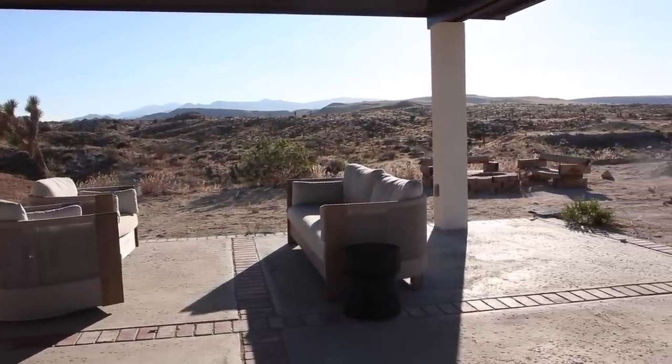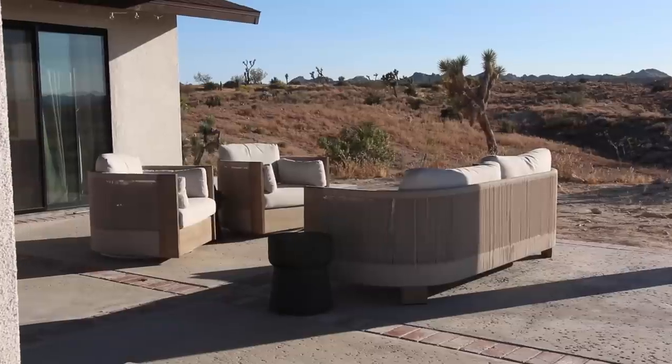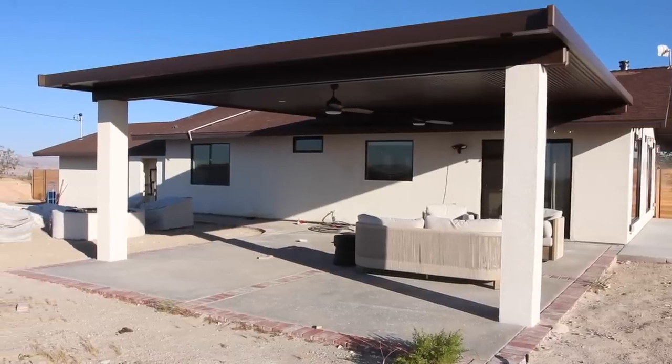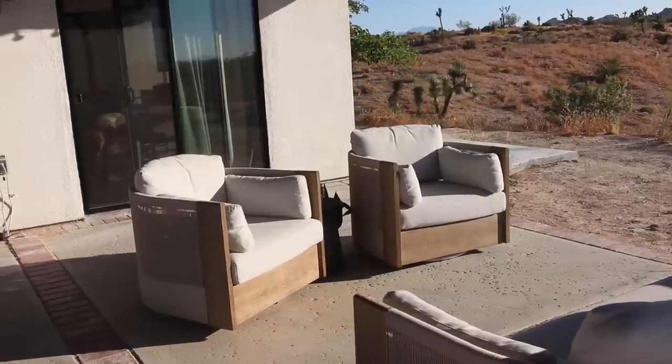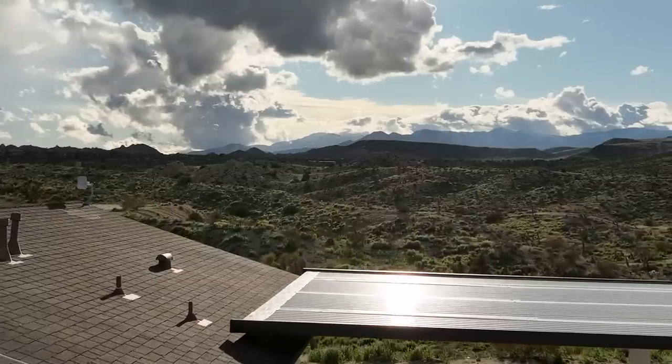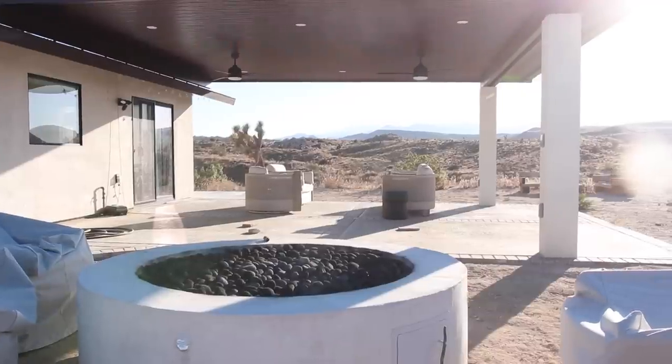The house is pretty small. It's like 1200 square feet. So having this extra like 600 square feet out here really does go a long way in enjoying the high desert, which it is very bright and very sunny up here. So you really want to have a place where you can have some shade, but also still be in nature, enjoy the breeze. Another thing that we did out here was to have a custom fire pit made for us.